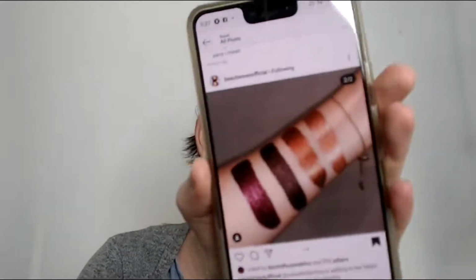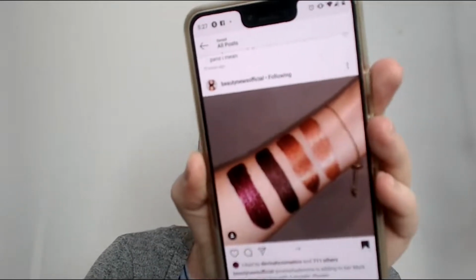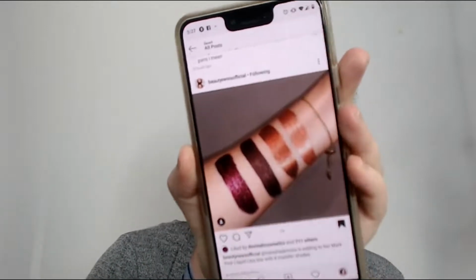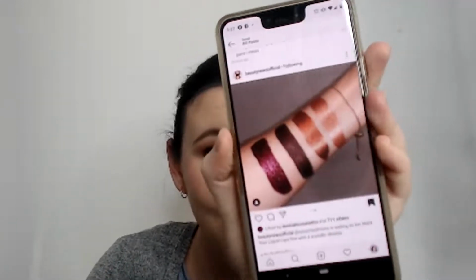Natasha Denona have come out with some liquid lipsticks in 4 metallic shades. What was I just saying about metallic liquid lipsticks? These look really pretty though, but I'm not interested in metallic lips. If you could use these on the eye, these would be so beautiful. I don't know if they'd be eye safe, but they would look really pretty as liquid eyeshadows.